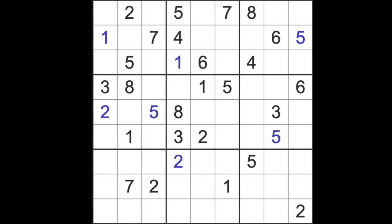Actually, I don't see any nines. Oh, okay. It's one of those games with a missing digit. We've got no nines on the board yet.